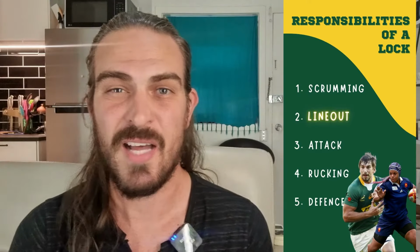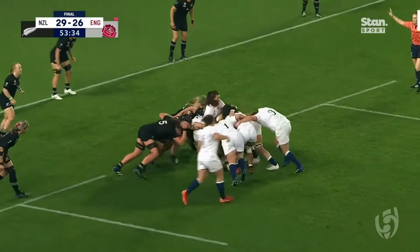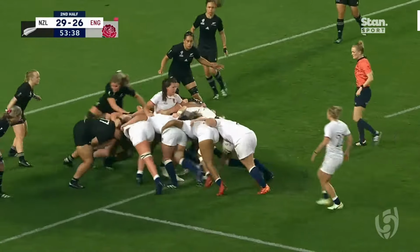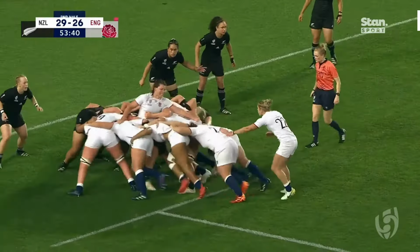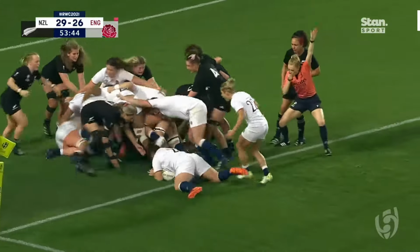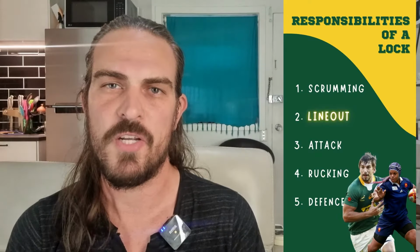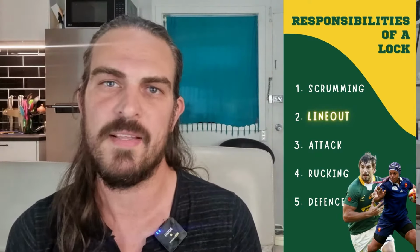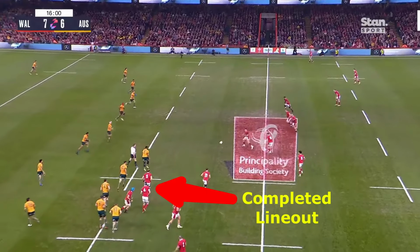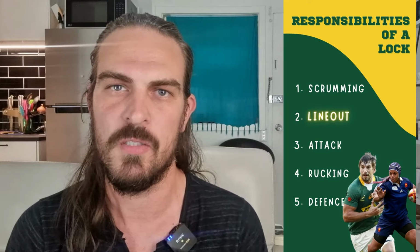If the lineout is under 10 meters from the try line, most teams will set up a maul and try and push the ball over. And this has a very high rate of success. And if the lineout is anywhere else on the field, the defending team is under a lot of pressure because the forwards are all drawn into the side of the field into the lineout, which means the backline players have to defend the entire width of the field with no support from the forwards.